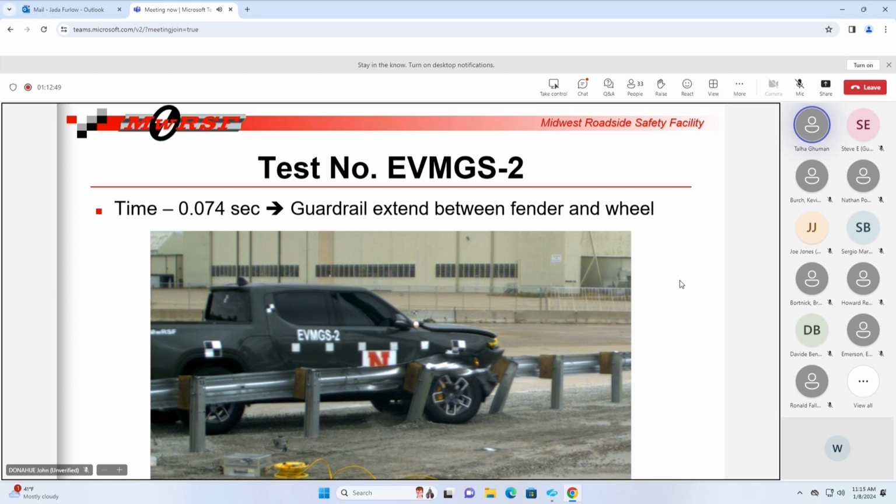As the vehicle keeps moving into the system, we see another behavior that's really non-standard. The guardrail started to extend between the fender and the wheel. This was a big contributing factor to what we saw in the event. Usually when we impact these, and I'll show some comparable tests here in a minute, the rail engages along the fender and above the bumper of the vehicle, and that's really the capturing of the front of the vehicle. In this case, we didn't maintain that capture. The rail extends there in between the wheel and the fender.